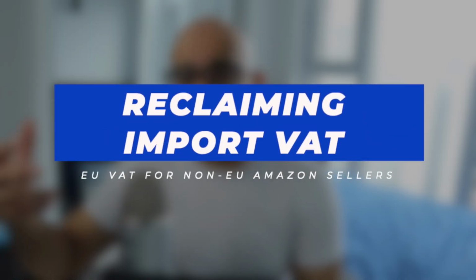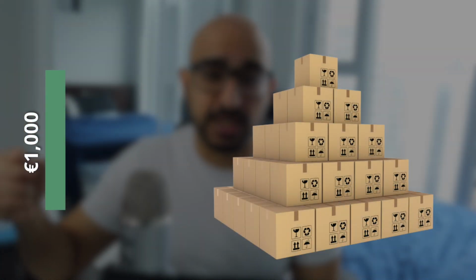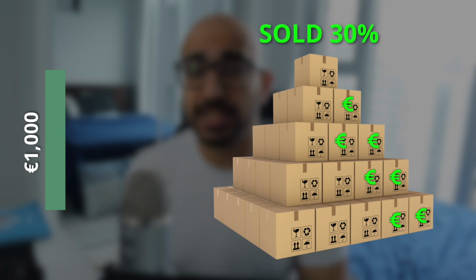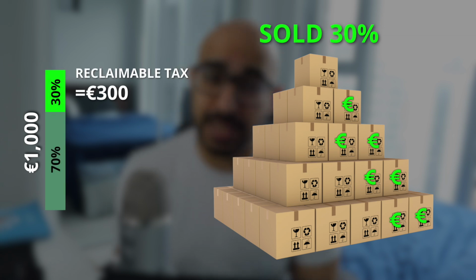So let's talk about how you can start reclaiming the import VAT now that we are in Europe with the goods that you've imported. Here's the key. You can't just reclaim all of your import VAT just because you imported. You actually have to sell the goods to reclaim the import VAT. So let's say you've imported 100 units and paid 1,000 euros in import VAT. You've sold 30 units this quarter. That means you can only reclaim 30% of that 1,000 euros, and that would be 300 euros.